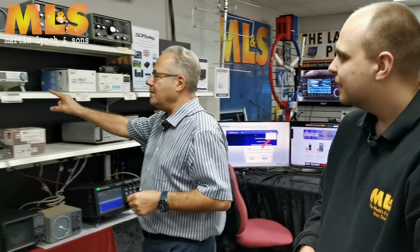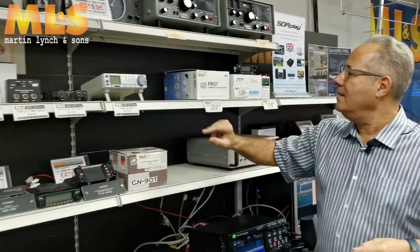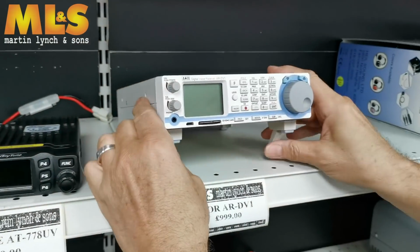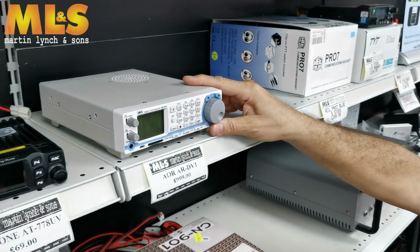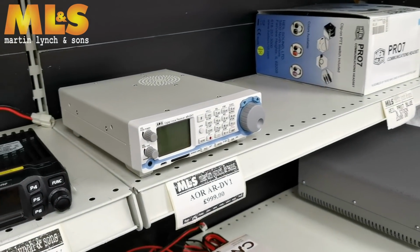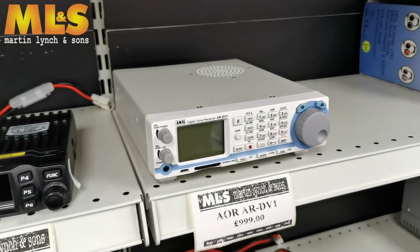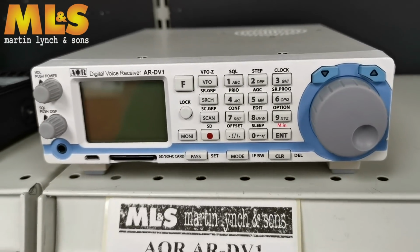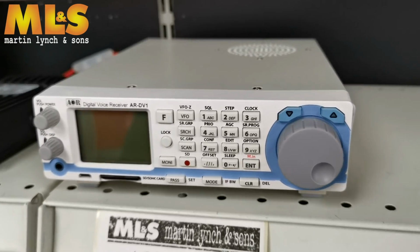Got lots of second-hand gear for you this weekend. We've been very busy. Where are we going to start? Oh, actually, we've got one of these, which is very rare. The AOR DV1. We probably get one of these used every other month, I guess. Wideband receiver, of course, with nearly all the digital modes as standard, which none of the others seem to have been able to get up to speed with yet.